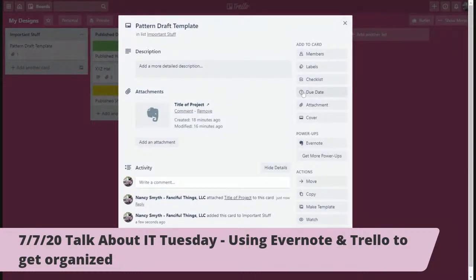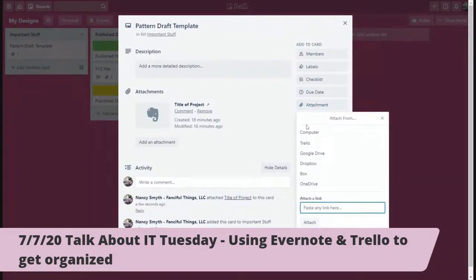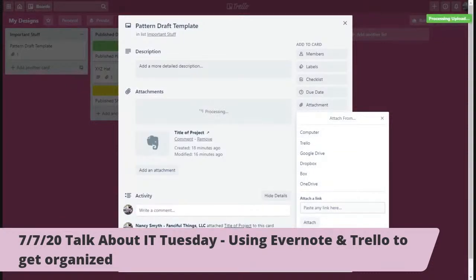If you have a Word document that you use to transfer the pattern draft into its final form, well, you can go to your computer, you can find that file and you can attach it. Oh, and it's uploading.